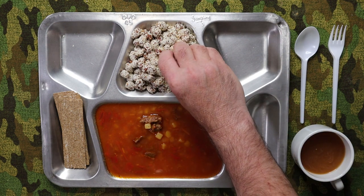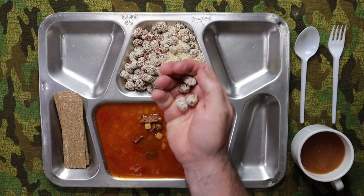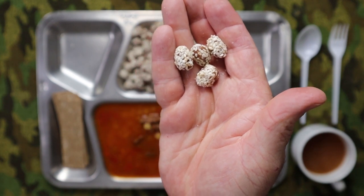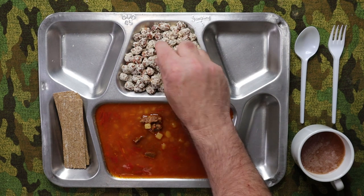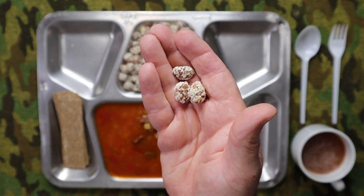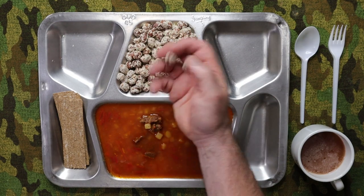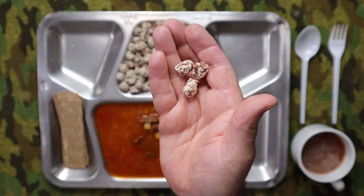And next up, we'll try sesame candied peanuts. I'll get a few of those for you. Now, this was a 200 gram serve there of sesame candied peanuts. They look lovely. We'll give them a go. Yeah, look, the sesame and the peanut are a great combination, and you have a nice sweet caramel flavor as well. Now, you get 200 grams of sesame candied peanuts, so I imagine you'll be eating these all day.